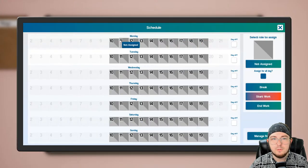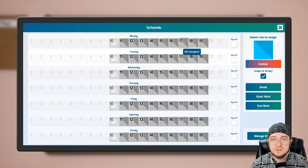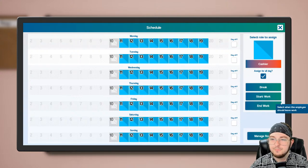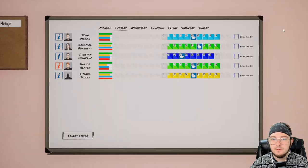John, you will be starting work at 1100, and you will be assigned to cashier. You will be cashier for the entire day. And then once we get more people coming in, we'll make the A team and the B team. Then we'll go on break, 1500 for John. And then at 1500, I'll have to cover the register for now. Yeah, that's okay. We'll do that.